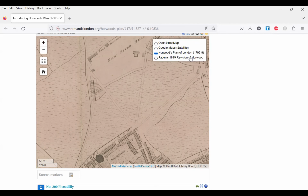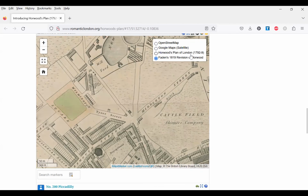And when we switch to William Faden's 1819 revision of Horwood's map, we can see this phenomenon graphically illustrated. The paths through the fields are now laid out as roads. Our path has become Myddelton Street, and the first few houses in Myddelton Street have appeared.